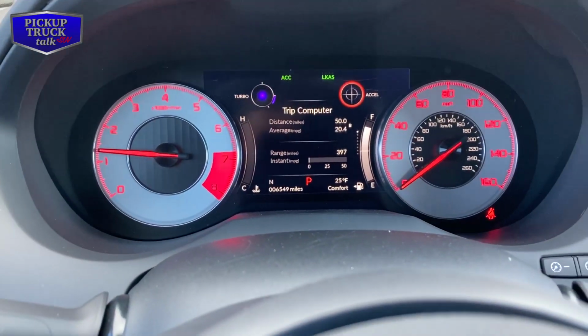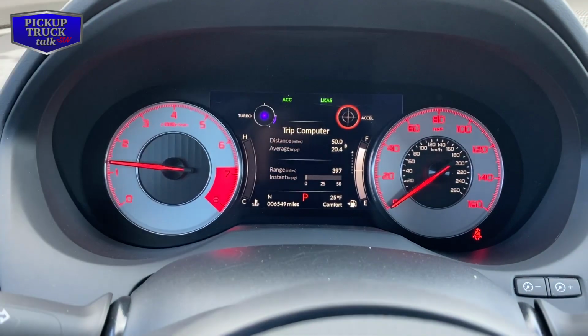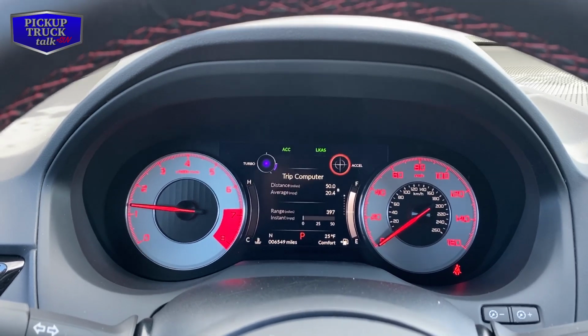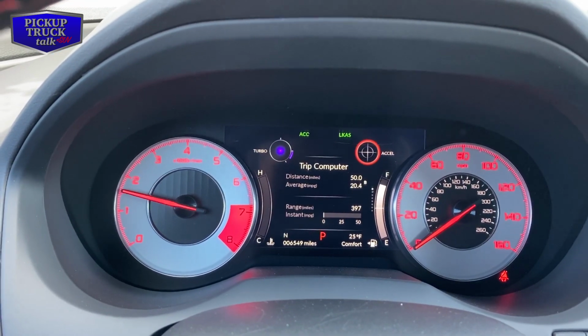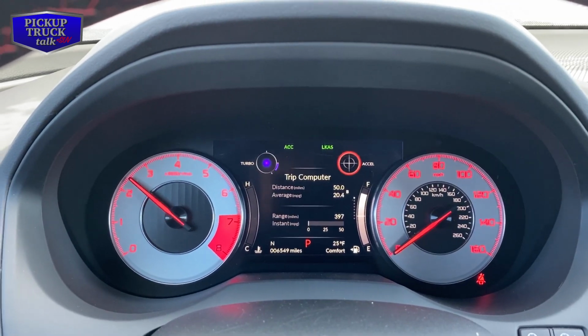On the dash, what's kind of cool is this right there. It's a turbo light, and the more you get in the turbo, the more it grows and gets bigger, and it's just cool. There's nothing else about it. It's just kind of cool to watch. I wonder if I can do it real fast. Yep. You can kind of see where the turbo kicks in as I get on the accelerator. It's just fun. It's like a starship ready for takeoff.